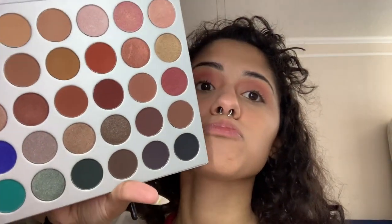Whole bunch of red all over my face. Good thing I did my foundation first. So then we're gonna go back into the Jaclyn Hill palette and see if we can darken up that crease a little bit. I don't know. Do you like this color? It's pretty.